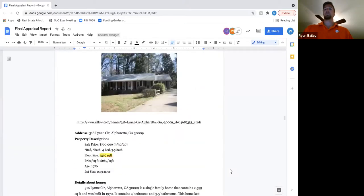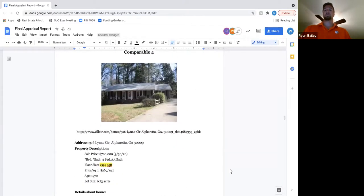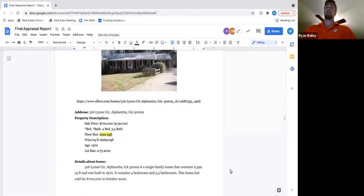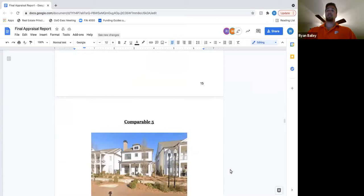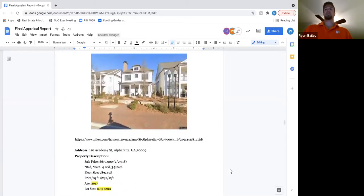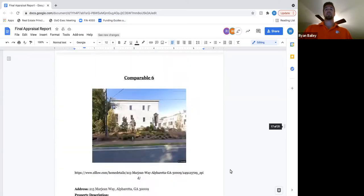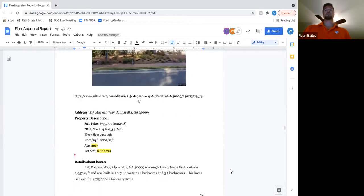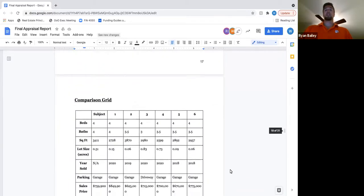Comparable 4, a little bit smaller in the floor size, the square footage is slightly below our property, but again, very comparable. Comparable 5, similar to comparables 1 and 2, is both newer and slightly smaller than our property. And finally, for our comparable 6, again, a little bit newer and a little bit smaller than our property, but again, very comparable.